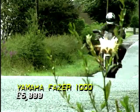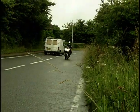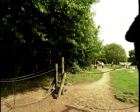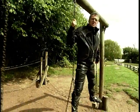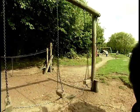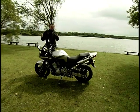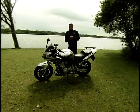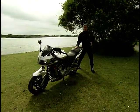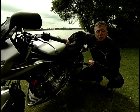The Fazer 1000 features the engine and a lot of the running gear from Yamaha's flagship sports bike, the R1. When it first hit the streets, the Fazer was immediately branded as the new hooligan tool. A naked street bike with wide bars, aggressive looks, loads of street cred and stacks of power, because that engine is lifted straight from Yamaha's R1. Who could possibly want any more?